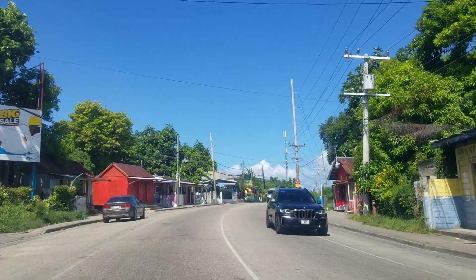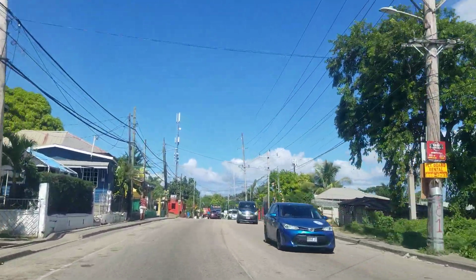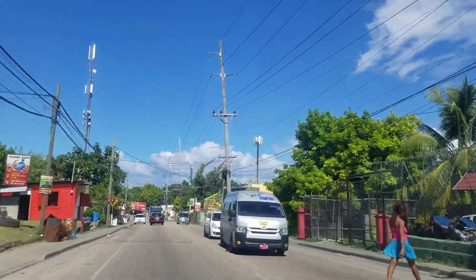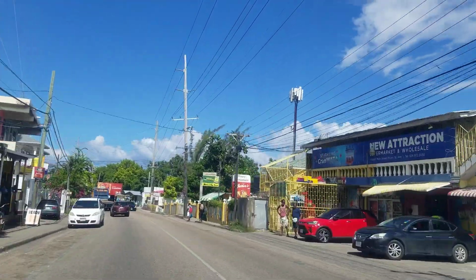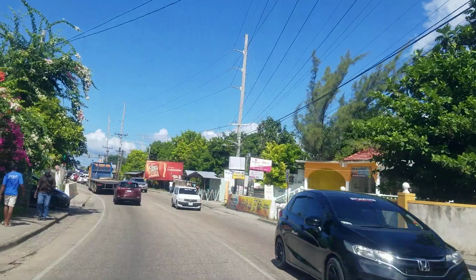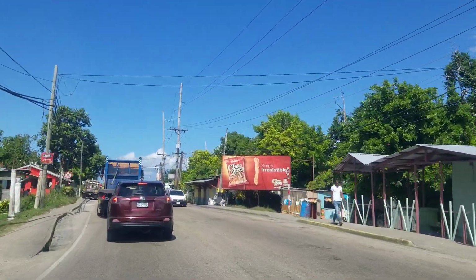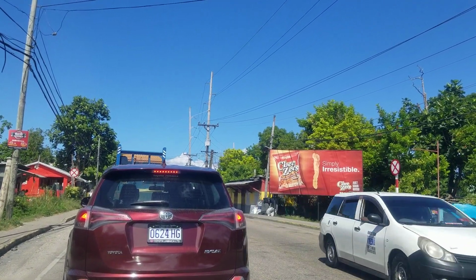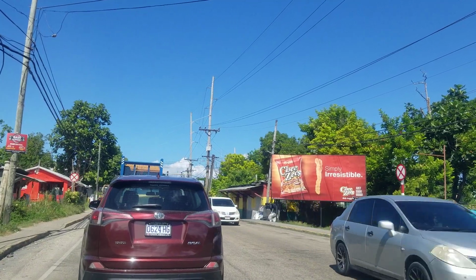Today we're going to drive through Richmond, but before we get to Richmond we are driving through the small town of Priory. So this is Priory. It's a very small town on the outskirts of St Anne's Bay, between St Anne's Bay and Richmond, and you have a very large residential community in Richmond, so this town just serves to facilitate that.